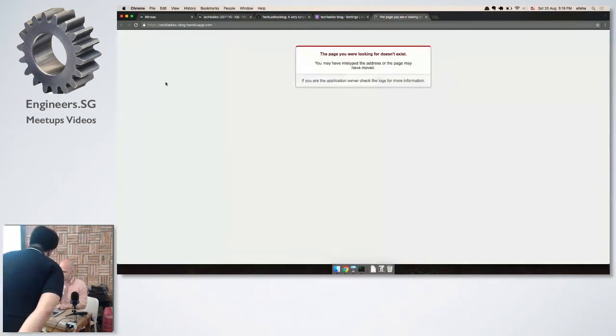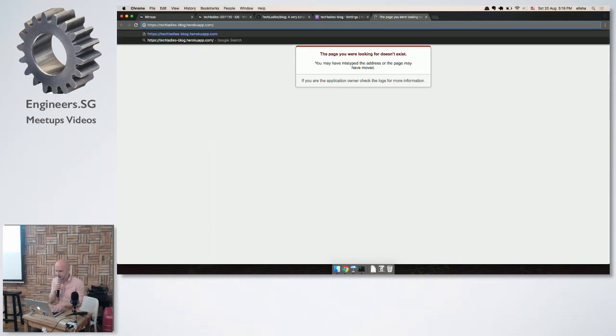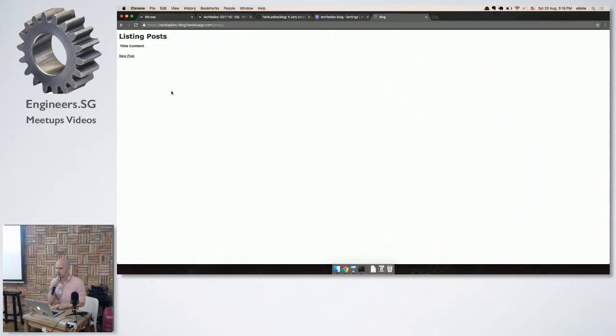Right, so Greg has a theory that on Heroku, we don't actually get the default landing page of Rails. So let's have a look to see if our posts are actually in there. So it was actually working all along, only that because we didn't add the root route like we did in our guess the number app, when Heroku tries to go to the root URL, it doesn't find anything and it gives us an error.